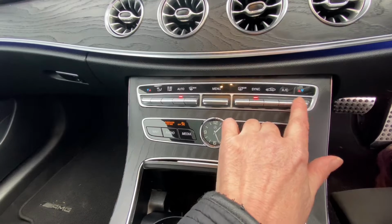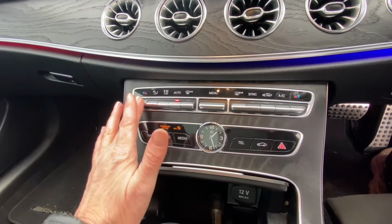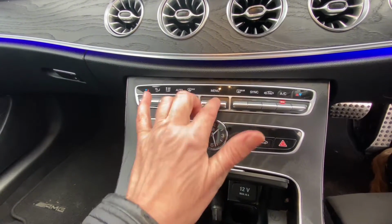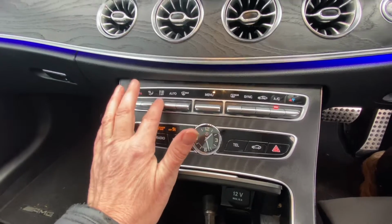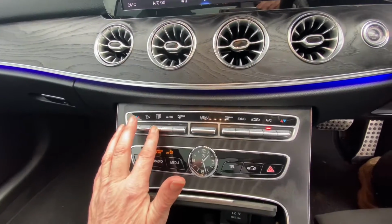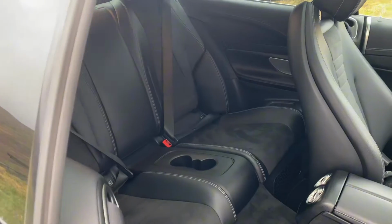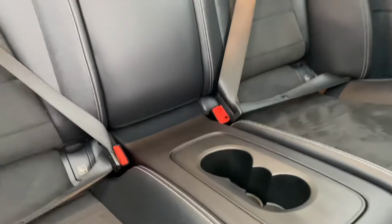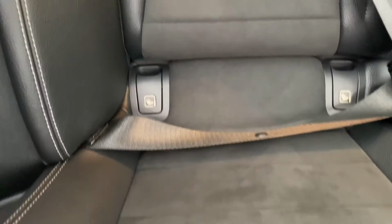So you've got your aircon, again you can set it either side for passenger and driver, and you've got full controls of everything here, and you've also got the menu. You've got full control with easy use of the dials. It is a two-door Mercedes, and there is definitely plenty of room in the back with some really deep cup holders, the stunning leather and the beautiful soft touch fabric.